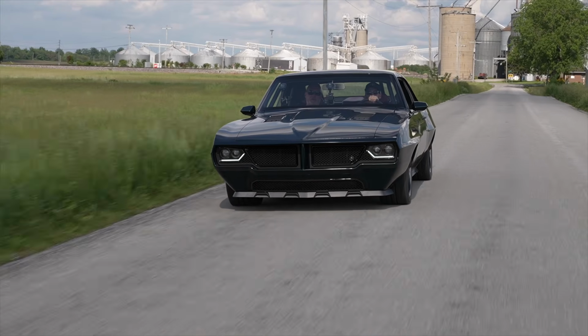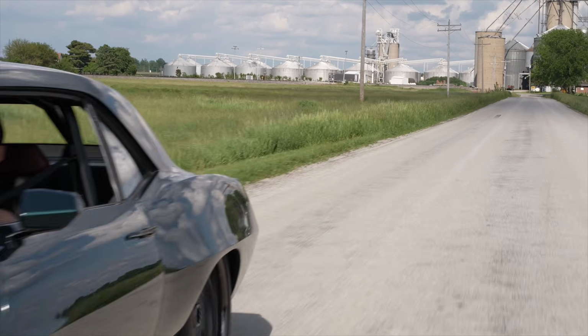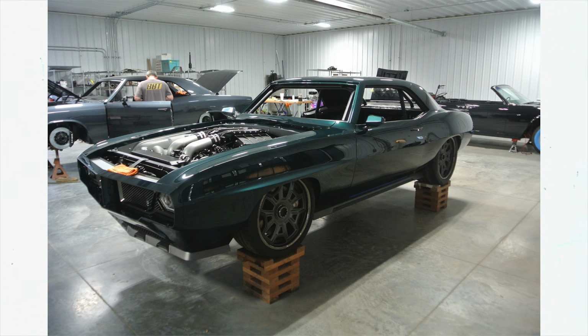Sure. Yeah, you know. What is the color? The color is off of McLaren P1. Not British Racing Green, McLaren Racing Green. It's just a stunning color. It's got a lot of teal elements in it. It does, and you take it outside and it changes a little bit too. Does it? Yeah, in the sunlight.